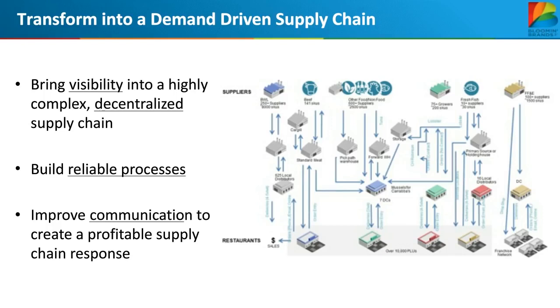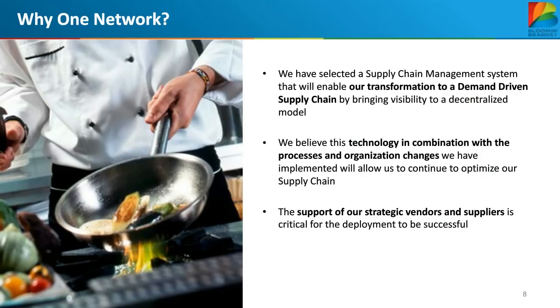We went through a very comprehensive process to select the One Network solution. But by far, some of the key reasons we chose One Network were, number one, the ease of deployment and adoption. Number two, affordability due to the cloud recurring fee model. Number three, minimal development work needed. We really use the vanilla method here. And finally, ease of integration with the various ERP systems that we have.